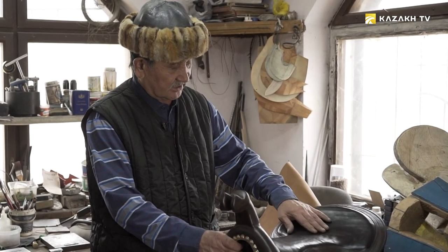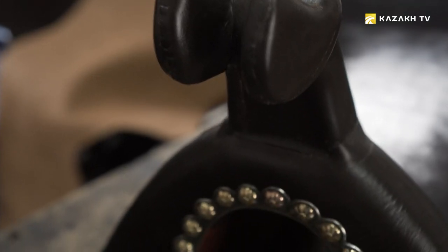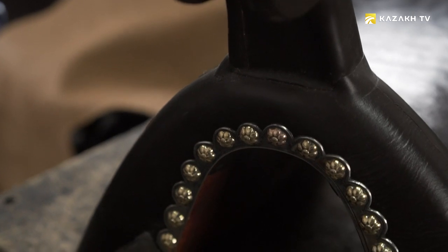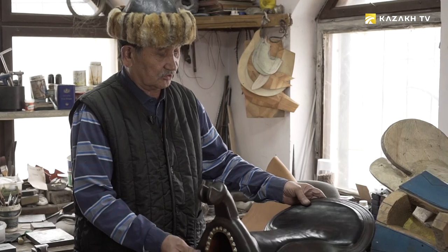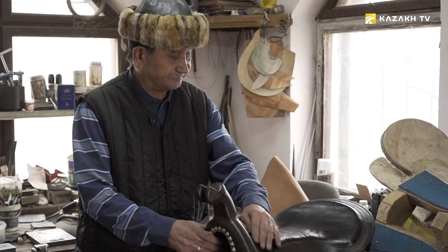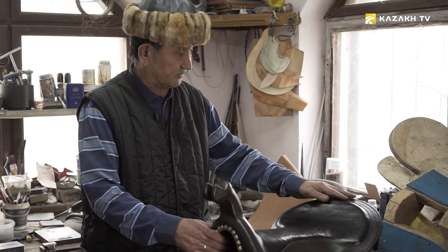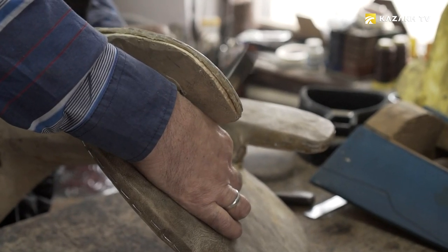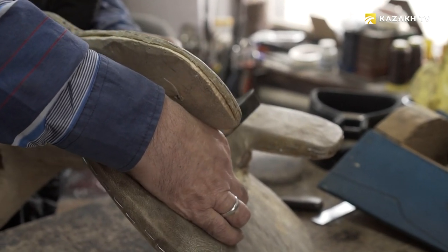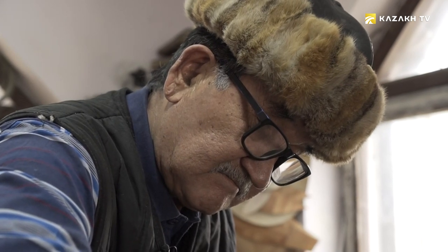When I worked on the saddle, I used two colors of leather, black and brown. For comfort and softness, the inner part of the seat is covered with felt. And then, mixing two colors of leather, we finish the outer surface. The rest parts of the saddle are made in a similar way, but without a frame, using fillers such as felt and wool.